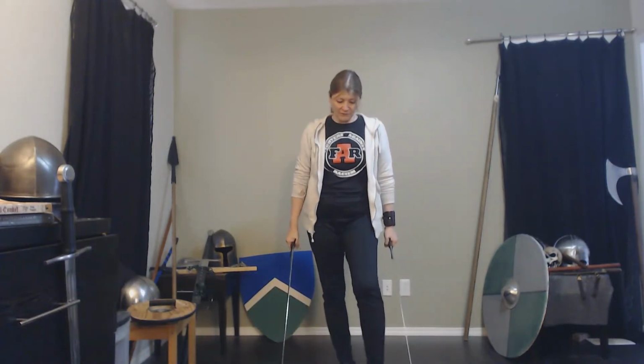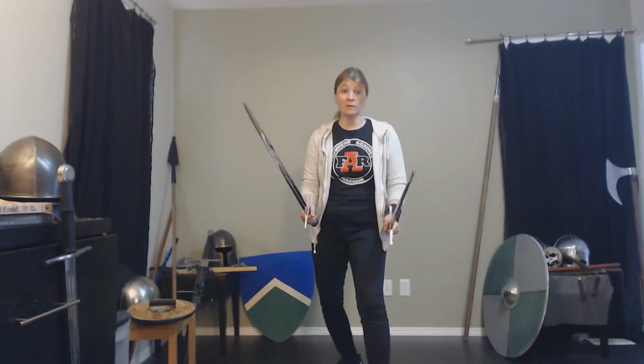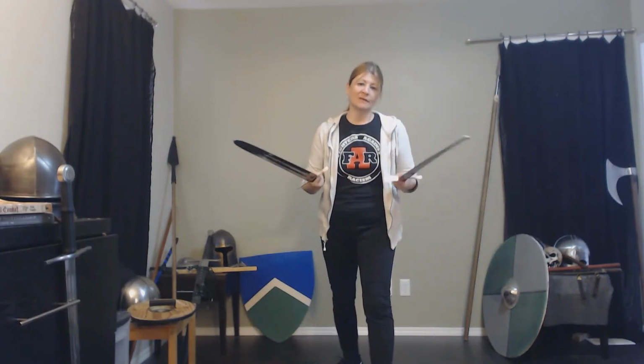So, briefly, we know your left foot could be forward. You have your two swords at the ready. They can be in the same or similar position. Some systems, if we're looking at rapiers now, I don't have two rapiers, so that's why I picked two arming swords.